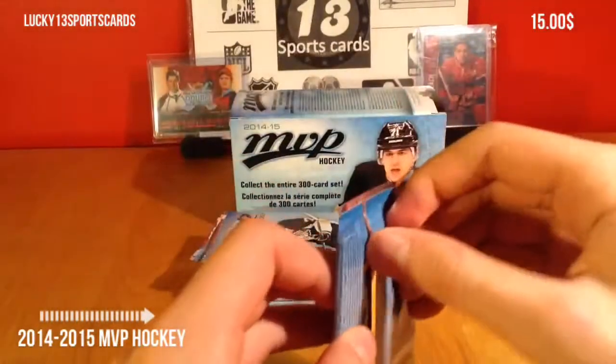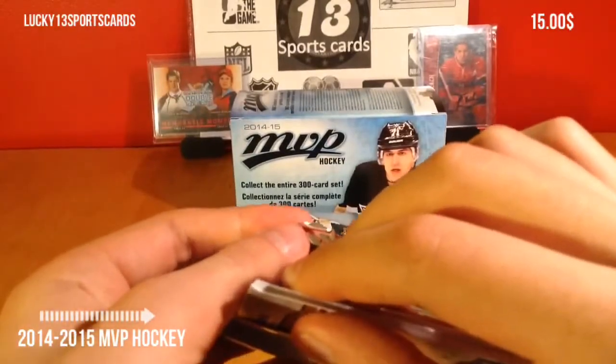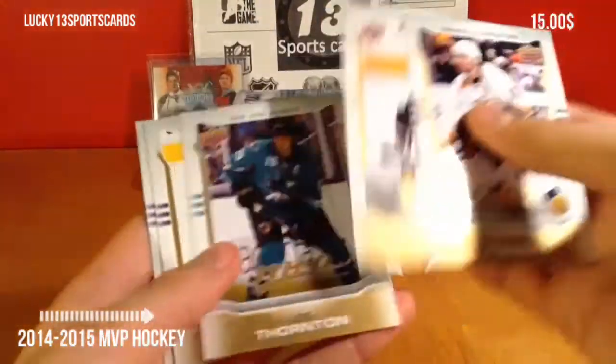Next pack. Ooh, bent the corner. Shouldn't be too bad. Then we have all base.